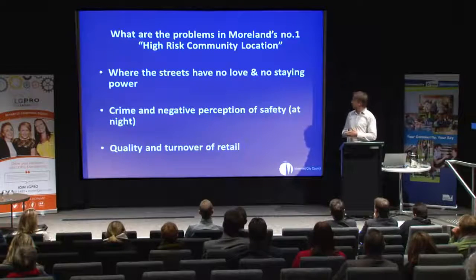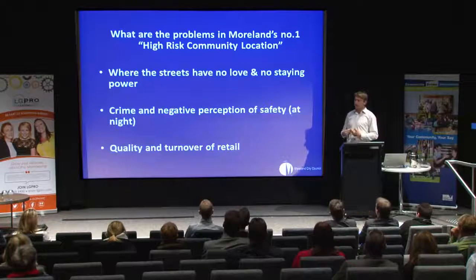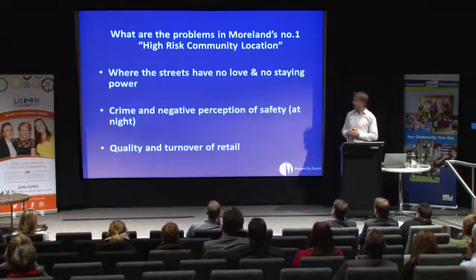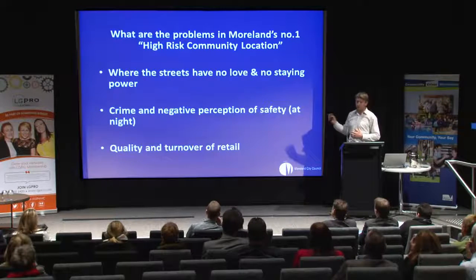So we came to the conclusion that the streets have no love and no staying power. There was nowhere in the precinct where anyone was actually stopping for any significant amount of time, apart from the train platform or the tram stop. Even though there were quite a lot of pedestrians around, a lot of foot flow, there was no reason for people to stop anywhere. So we thought that actually influenced crime and negative perception of safety, particularly at night.